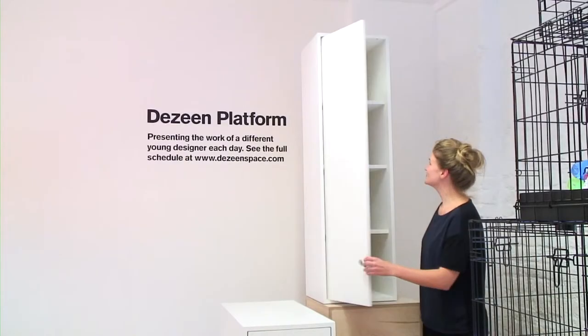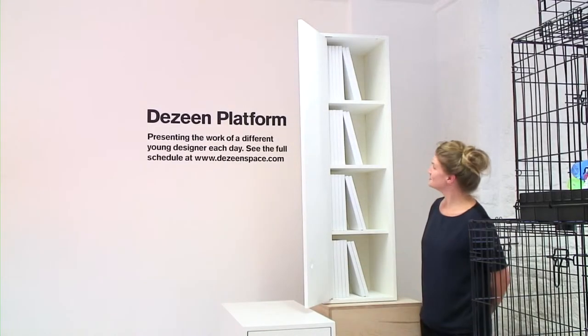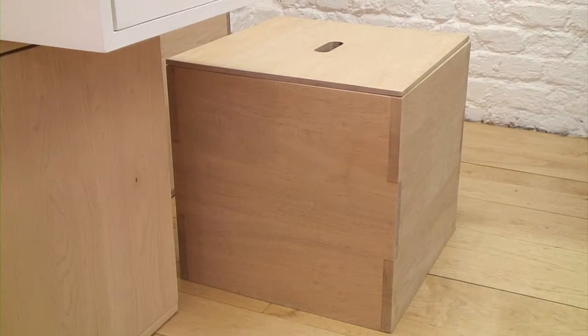We are two Swedish designers based in London and we work under the name Studio V. Today here at Dezeen Space we are showing our project 11 Boxes, which was launched earlier this year in Milan. It's a storage range consisting of 11 units in total.